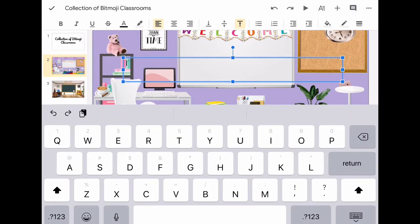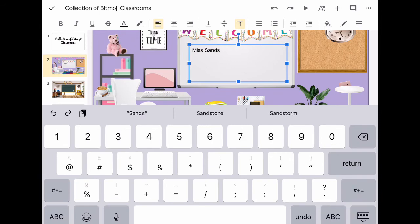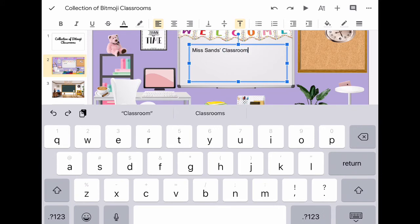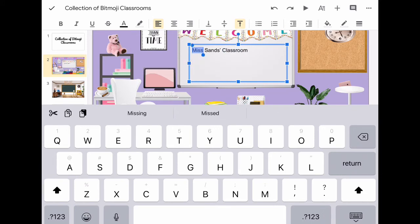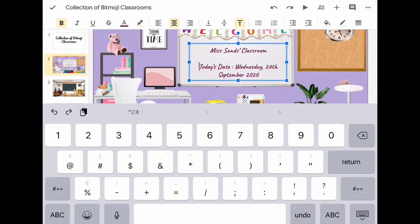Now I'm going to show you how I wrote on my whiteboard. So I'm going to insert a text box and then I'm going to insert whatever type of font that I want. If you want to write a welcome message to your classroom, if you want to give instructions for a particular project that they have going on, you can do that. I'm just writing a general introduction that will include the date and also a warm-up exercise. I was going to do a question of the day, but I changed my mind.